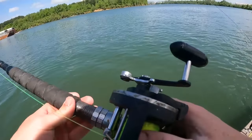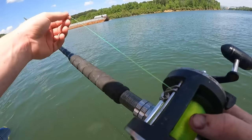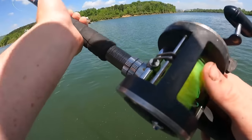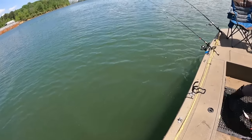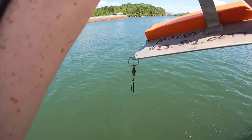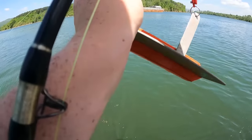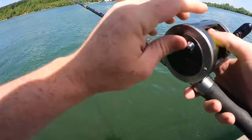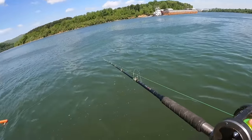So far we caught them vertical, spot locked, anchored, and now dragging. Trifecta. Yep. I don't know. Quadfecta. Making stuff up now, ain't it? Yep. Got it. How many baits do we need? Get orange. I'm not sure. The speed we're at, they like it. 0.3, 0.4. Have I got a fish right here?